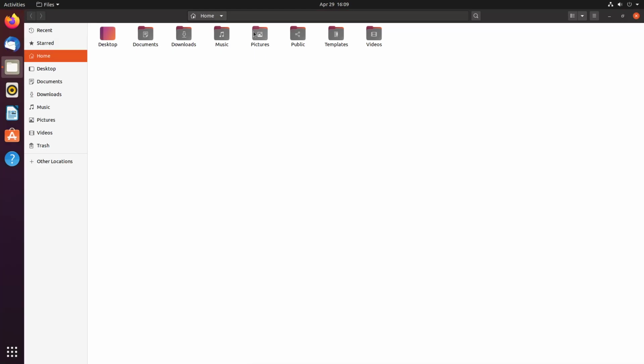The new icons in the file manager are really nice. I actually really like them, although if you are using Ubuntu in dark mode, it is not very good. There's not very much contrast between the folder and the background, and it's sometimes hard to figure out what the folder is. But yeah, it is better in the normal light mode for Ubuntu.